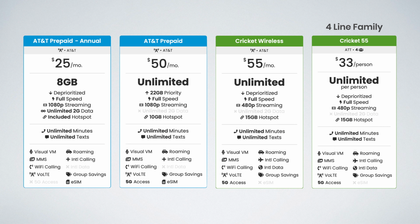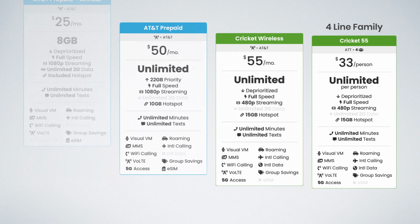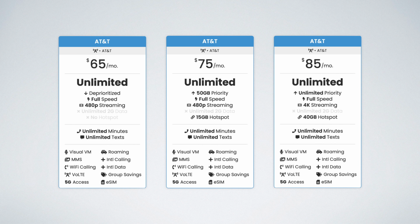Should you sign up for AT&T in 2021? Well, if you're looking for a great low-cost plan, I would check out the options from AT&T Prepaid or consider going with Cricket Wireless. It's a great value, it's low cost, and it's gonna help you save money on your cell phone bill, so I encourage you to check it out. And if you are looking for a little bit more of a premium experience, or you want the option to finance your devices, then it can make sense to upgrade to AT&T's postpaid plans.